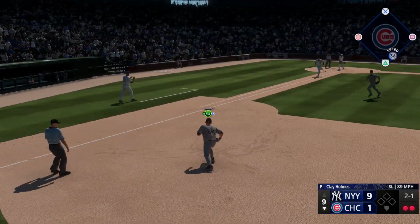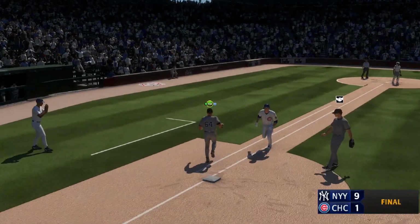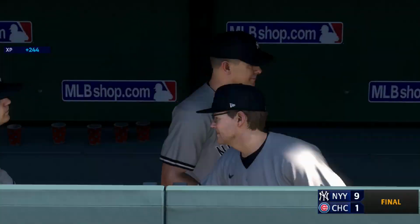Ground ball to the right side. Steps on the bag himself. Ball game.